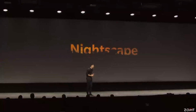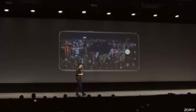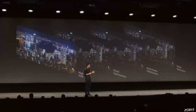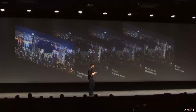So what our team's been working on over the last 6 months is something we're going to call Nightscape, okay? And basically, Nightscape involves 2 major improvements. The first one is an HDR algorithm where basically we self-developed and we're really proud of. And basically, the camera team took this from a scientific approach perspective, and they wanted to develop a way that would enhance the quality of low-light photos taken in dim light.